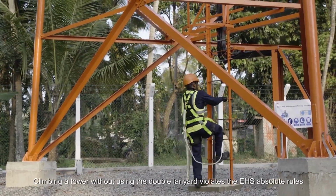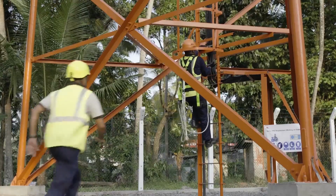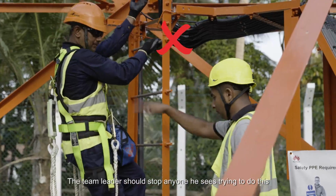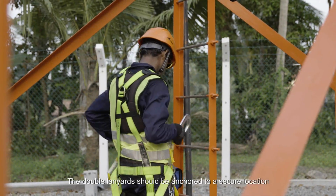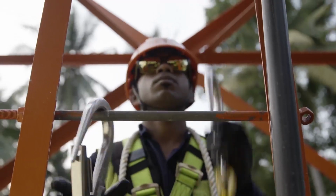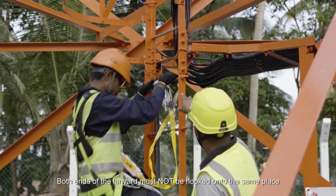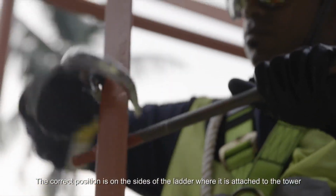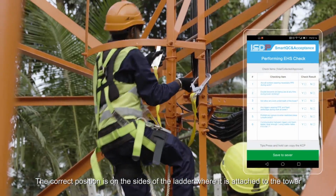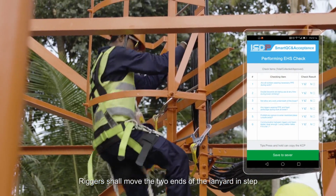Climbing a tower without using the double lanyard violates the EHS absolute rules. The team leader should stop anyone he sees trying to do this. The double lanyard should be anchored to a secure location. Both ends of the lanyard must not be hooked onto the same place. The correct position is on both sides of the ladder, where it is attached to the tower. Riggers shall move the two ends of the lanyard in step.